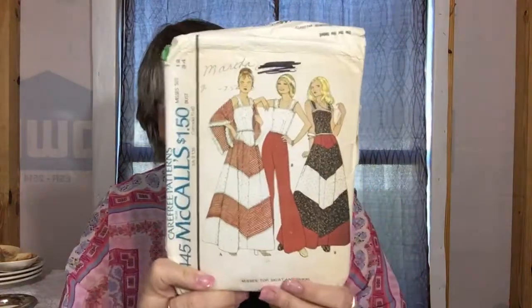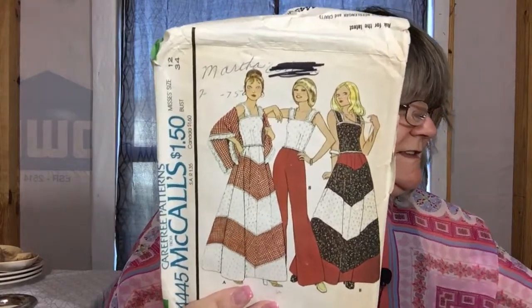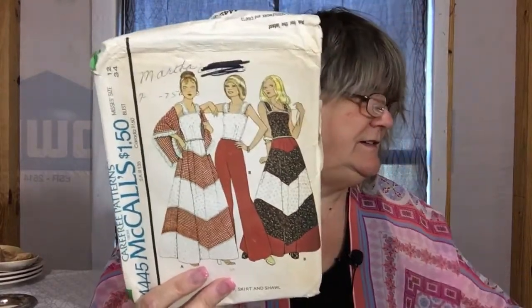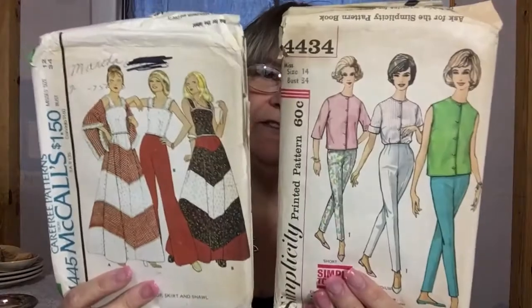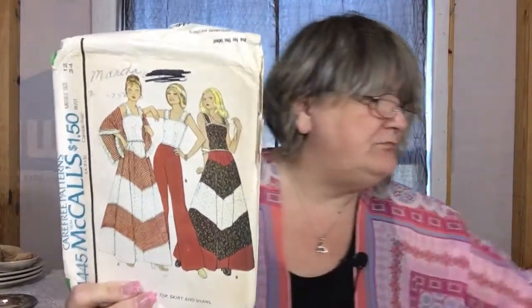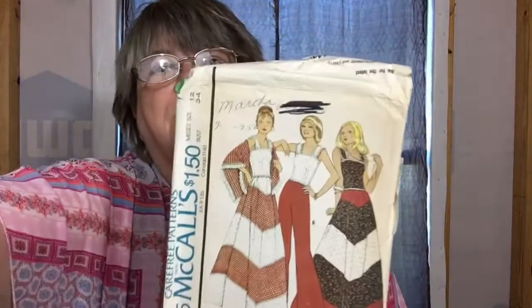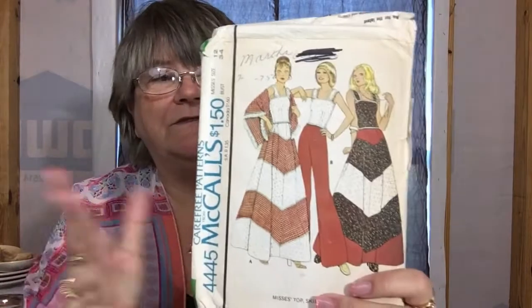This is a McCall's 1975. Look how the styles have changed. Let me look at this. Let's go from 1960s to 1975. Look at that. That is such an amazing shift in design.